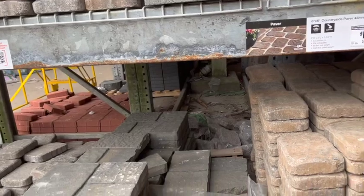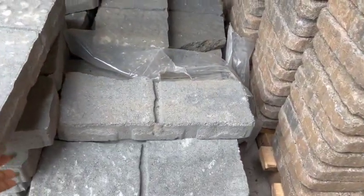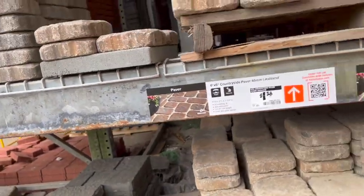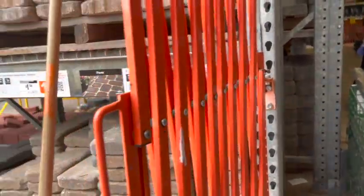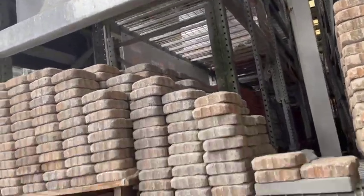These are the pavers. This is what they use for the ground. This is one of them. That works up there too. I see bricks around here, so.